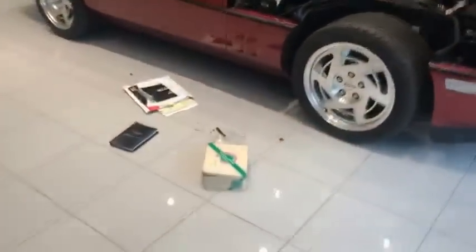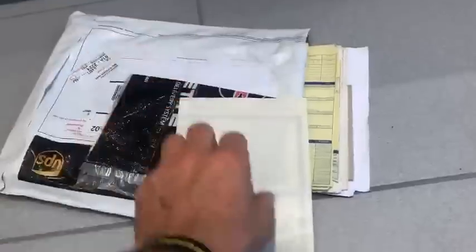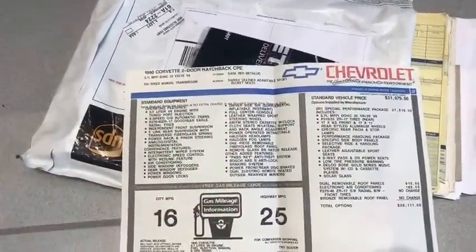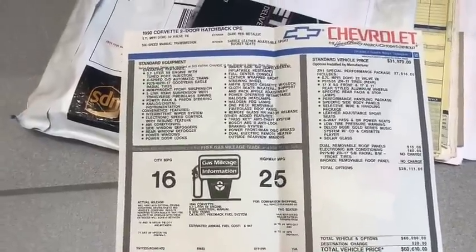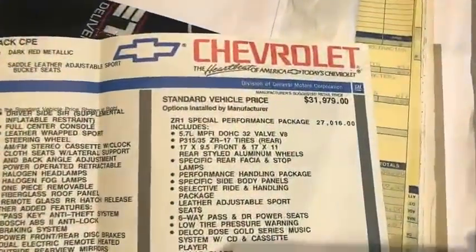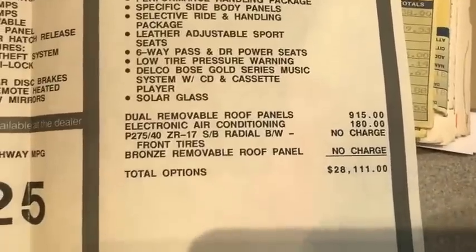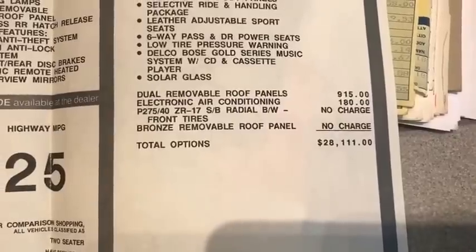I'm going to show you again. I've showed this a couple times, but so many people are logging on, logging off. This is the original window sticker to the car. You can see it's a 1990 ZR1. Only 131 of these were made in 1990 in dark red metallic. Over the lifetime of the ZR1, there were only 333. So you can see here is the ZR1 information. The only two other options outside the ZR1 stuff are the dual removable roof panels and the electronic AC.